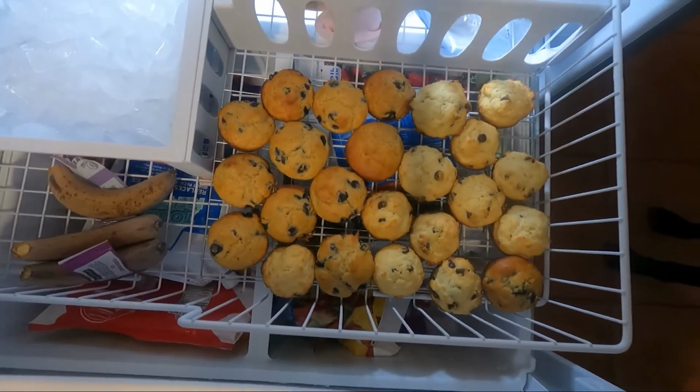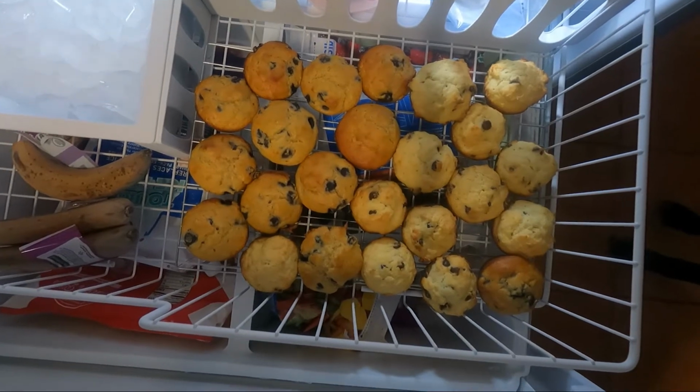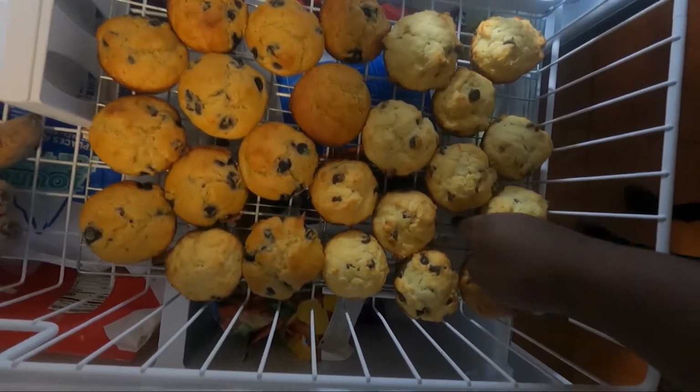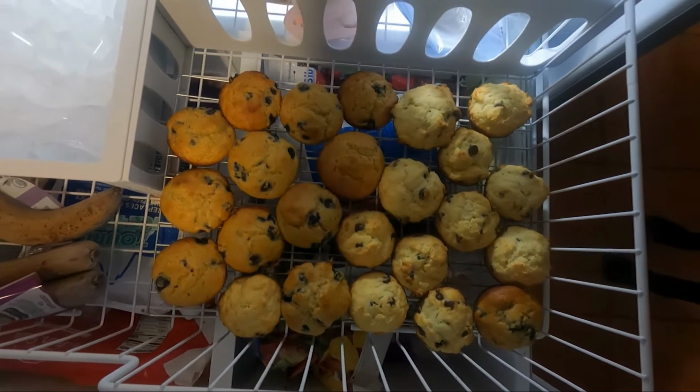Let's see. All right, guys, I took them out of the oven. They cooled a little bit on the stove, and now I am popping them into the freezer to freeze completely before I put them in the Ziploc bags.